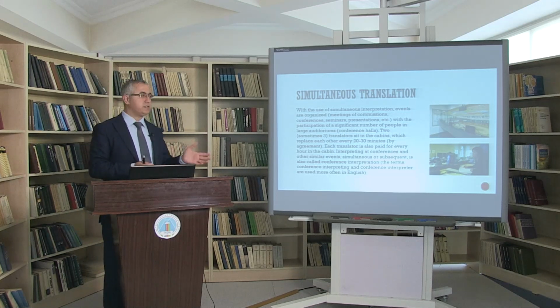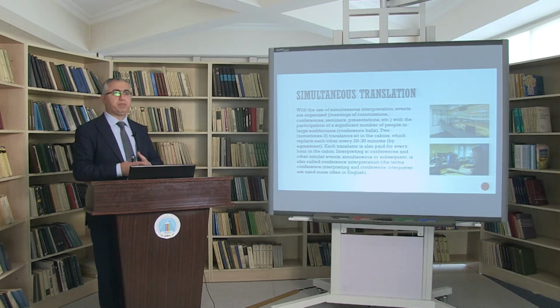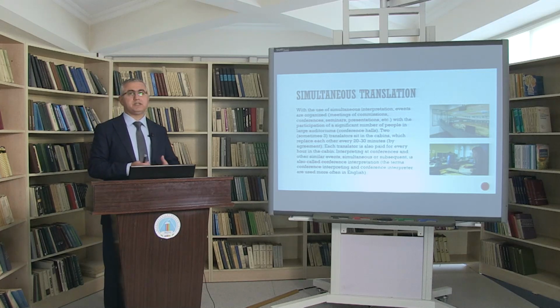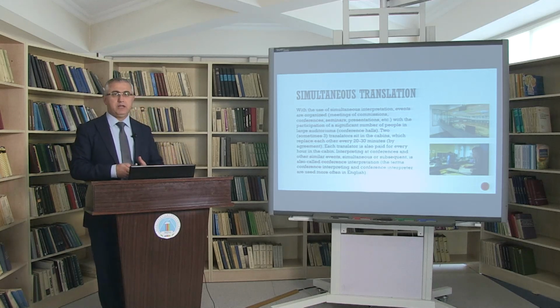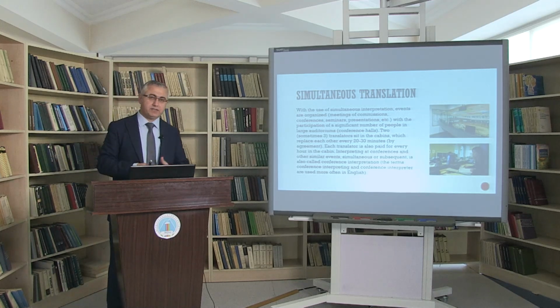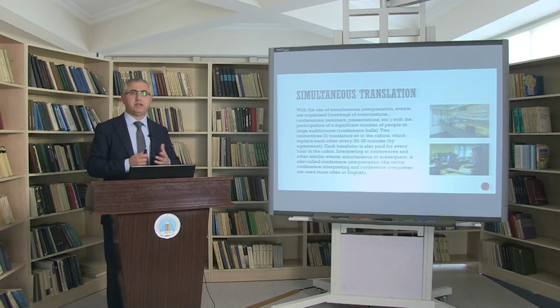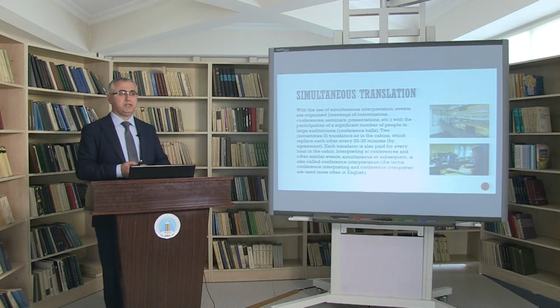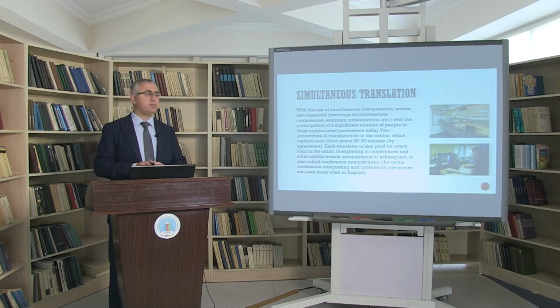Let's interpret what is said here. So why do we need 2 or 3 people in the cabin? First of all, simultaneous translation is not an easy process. Sometimes the translator may become easily tired, so he needs help. That's why sometimes 2 or 3 people assist him during the translation process. Or sometimes the translator may not be able to take notes quickly, so the translators beside him will help him in the process.